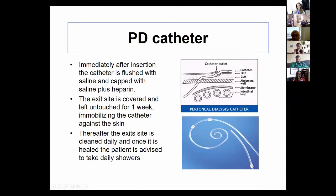So you might remember that in hemodialysis in the permacath, we have a cuff that's in the subcutaneous tunnel to decrease migration of bacteria. So here you actually have 2 cuffs. One is also right under the skin, and one is further down in the abdominal wall. And these are barriers to infection in terms of migration of bacteria along that catheter.